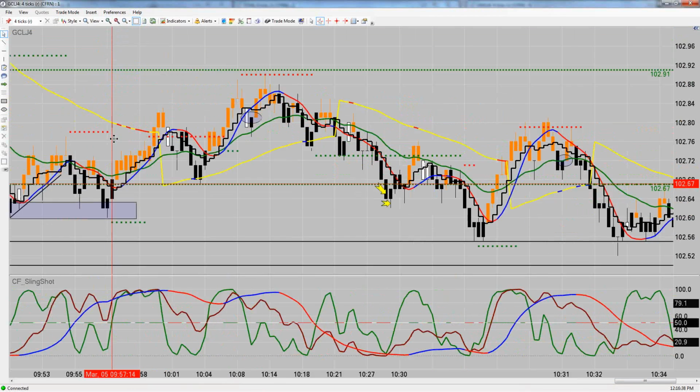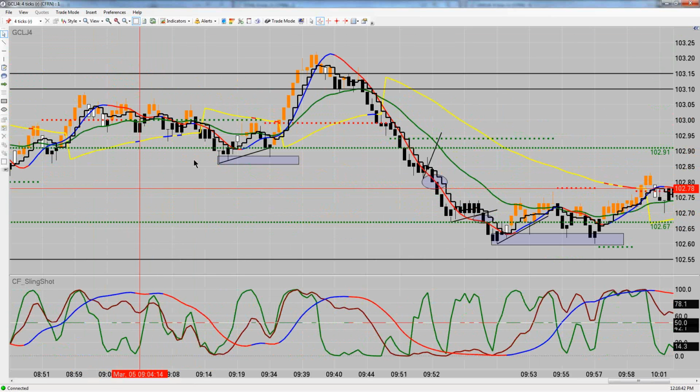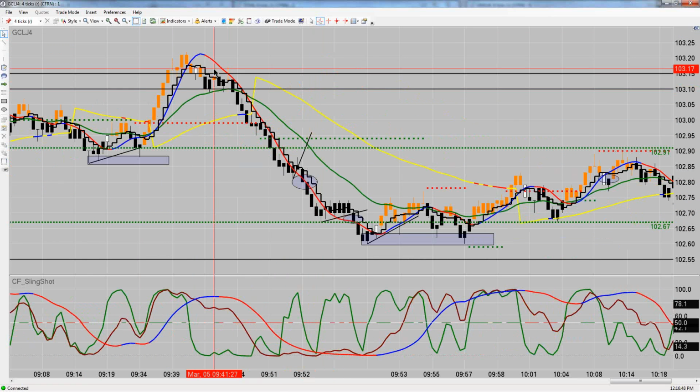Let me expand it a little bit for you. In crude this morning, it started out right here, bottoming at the beginning of the day. Then it moved right up into the zone. We didn't have an opportunity to trade it there. It moved out of the zone. Once it got out and we had some divergence down here, there was an opportunity to short it right here. I didn't see it, or I didn't fill. Anyway, I highlighted it.